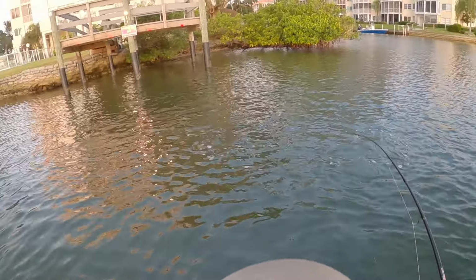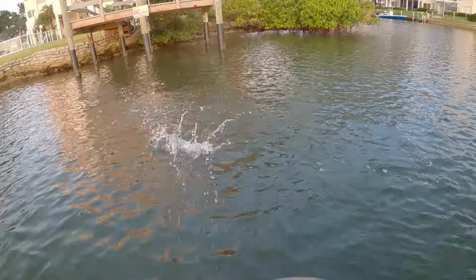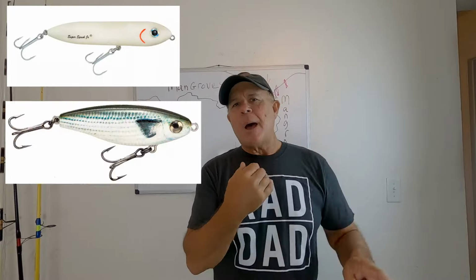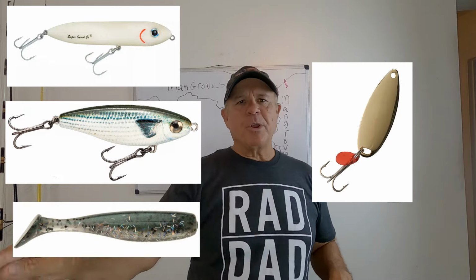So if I'm fishing my kayak, I have several rods rigged up because you want to have different presentations. I've got a topwater, a Mirrodine, a paddle tail, and a gold spoon.